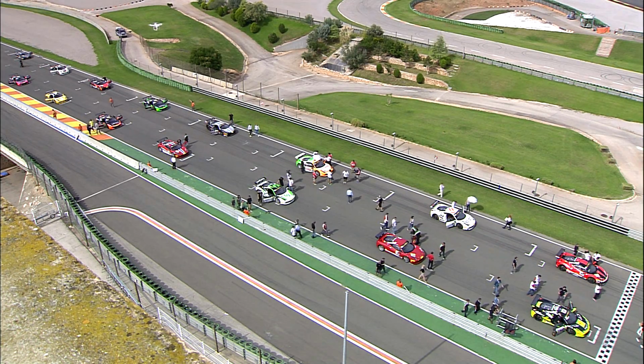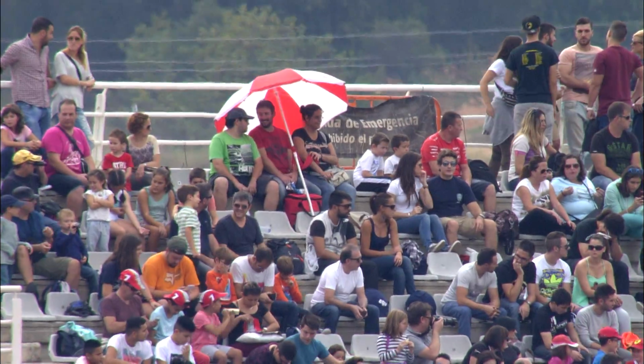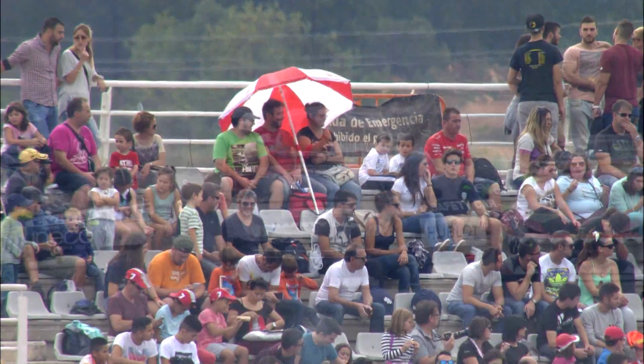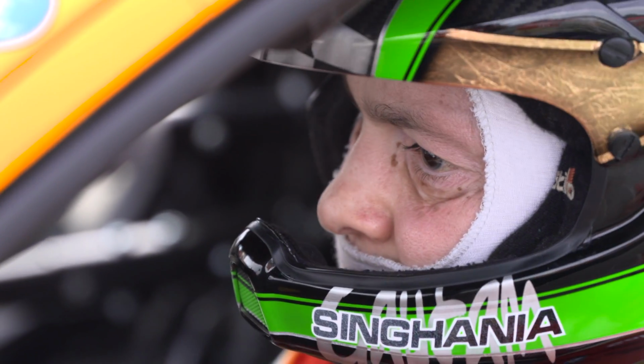Here is the grid in full. So marshals all standing by, spectators are standing by, and so too are the drivers. Qualifying didn't go so well, so we're starting 5th on the grid. So it's going to be a little crazy dash to the first corner. As you know, the track is not very easy to overtake. So let's hope for the best and see how it goes in the first corner.